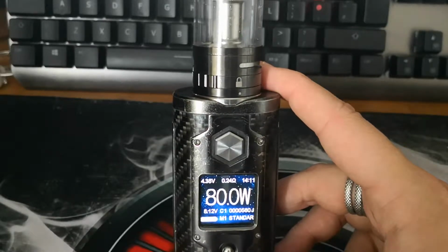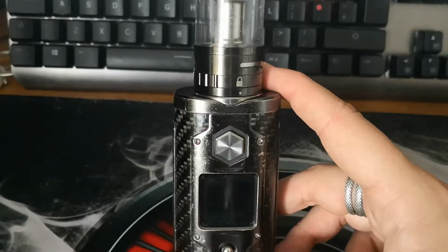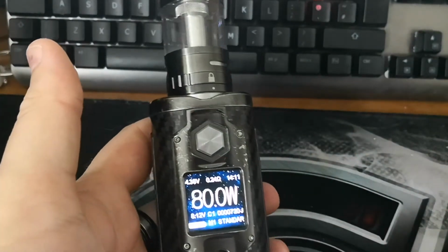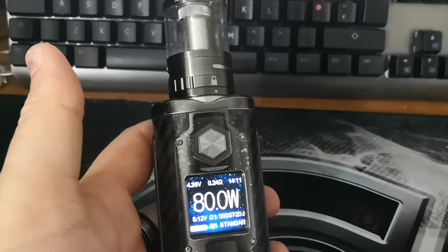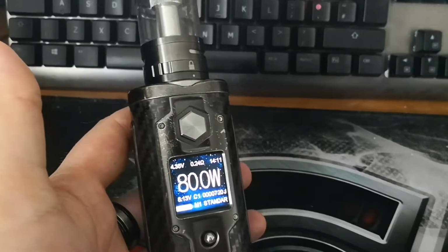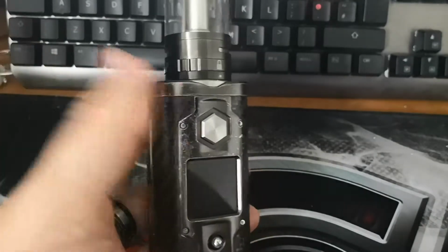The punch you get from something like the G-Class is akin to the more semi-regulated experience that you get from something like a Hexohm or even a mechanical device, really. It's fantastic and I love it to bits.